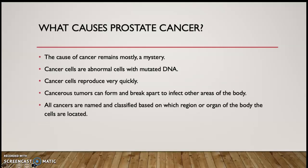We know that cancer cells are abnormal cells with mutated DNA. We also know that these cells divide and multiply very rapidly. These cancer cells accumulate and form tumors. Tumors can then break off and migrate to other areas of the body. The breaking off is referred to as metastasizing of the cells. This is cancer, and it can affect whichever organ or region that the cells spread to.